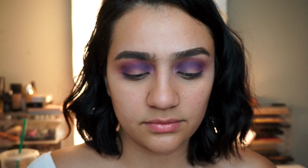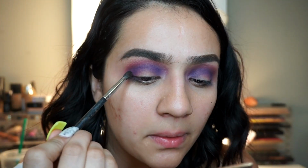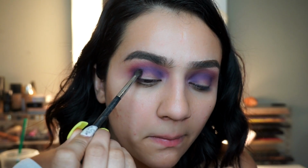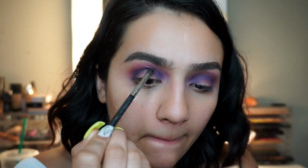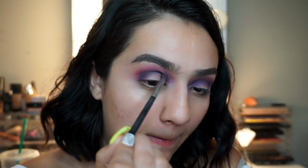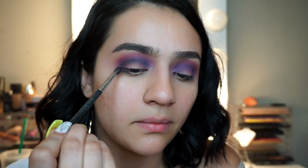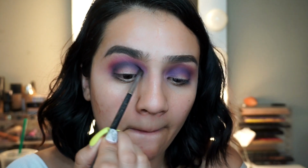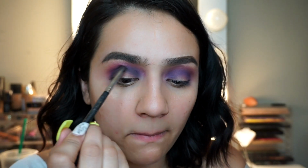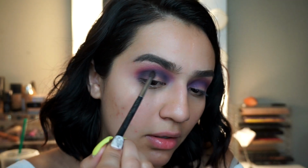Now I'm going to take that darker shade that I just showed from the palette. It's called 101, and I'm going to take an M506 from Morphe, and I'm just going to put that right along where my crease and my lid meet, just to deepen the look and create some more depth. I do go back in with the purple and the same brush and go over the top of the black, just so we can still see the purple in between the pink and the darker shade.